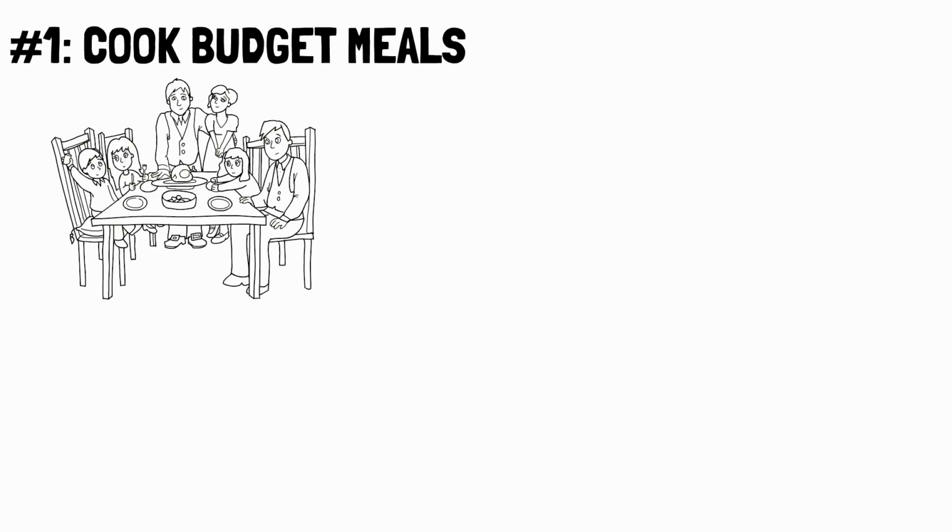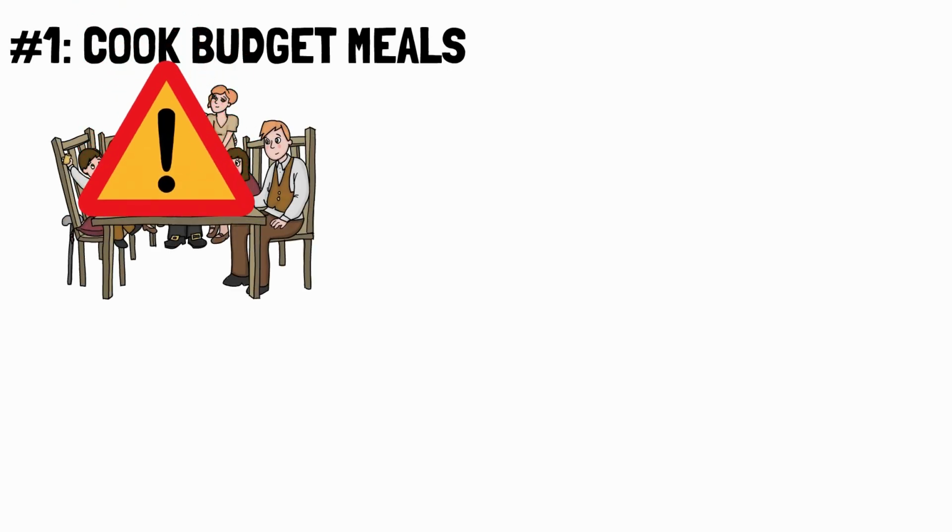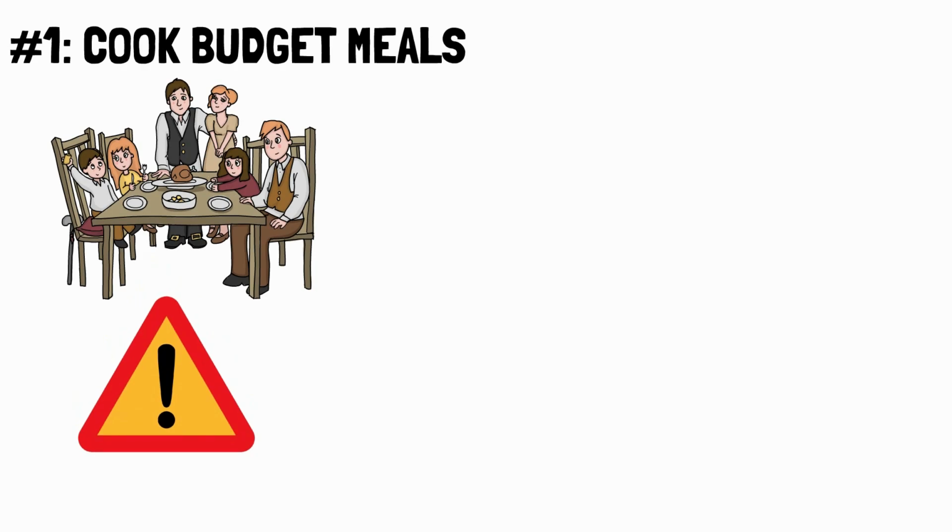Number 1. Cook budget meals. The hardest part of living on $1 a day is definitely food. This is also where you will want to pay the most attention to make sure you do not spend more than $1 a day before you do anything else.